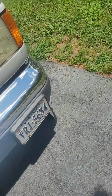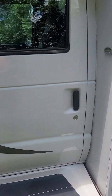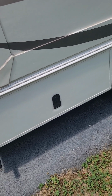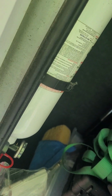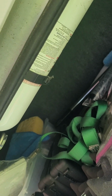Okay, we'll head over here to the driver's side of the motorhome. This is a storage box just below the driver's door. I never lock it. I make sure that we can get into it whenever we need to. Inside is a fire extinguisher mounted up on the ceiling of the storage box so it doesn't get hurt or knocked off or anything. And we can get to it if we need it for the rig, or if someone else on the highway happens to need it, we can respond and help them out.